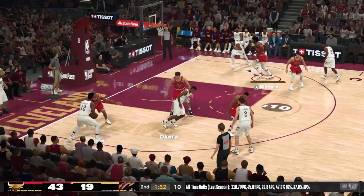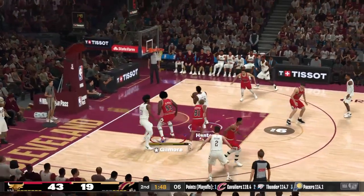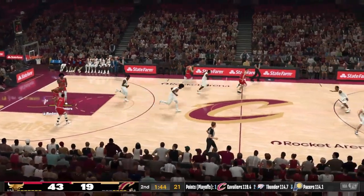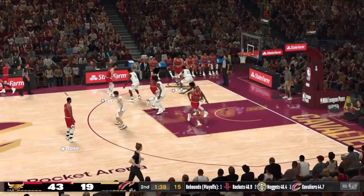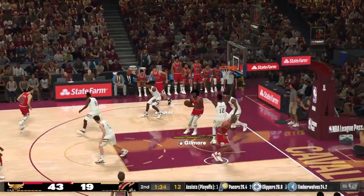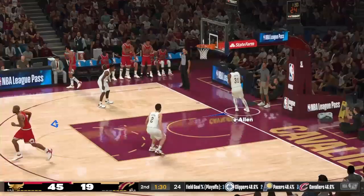Okoro, left side. Now here's Hunter. Missed inside. Chicago with the ball. They're on a 15-5 run. Here's Kukoc. Kept alive. Here's Gilmore. 3 shots, 3 baskets. Great efficiency so far.